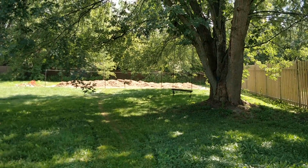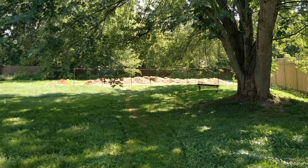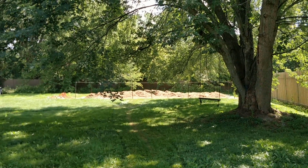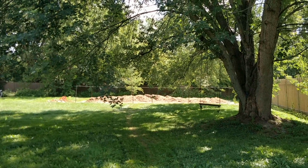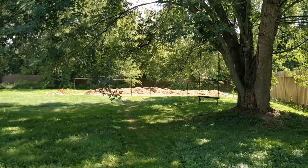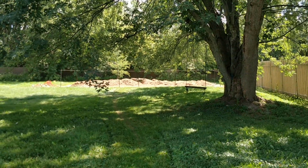So standing here, we can see what is, I suppose, the main path from the driveway through to the gardening area. And so I'm going to follow this path down to all those wood chips and explain a little bit what we've done over the last week or two.